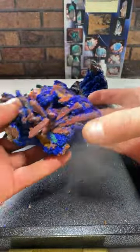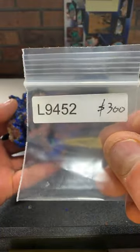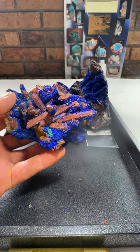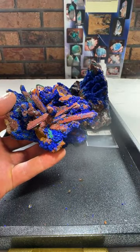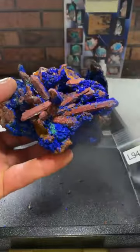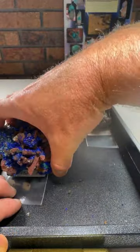Okay, that one is there. That price, that one is $300. $394.52. Thank you, Thundercats! Okay, $394.52, this beautiful crystal. And we have one more for you. Let's see if it can fit on the thing or not.